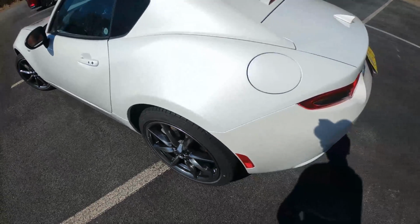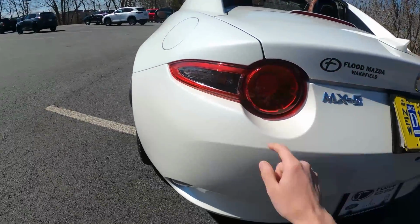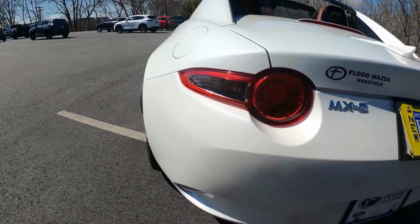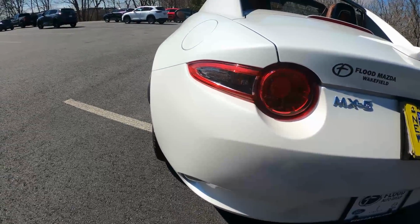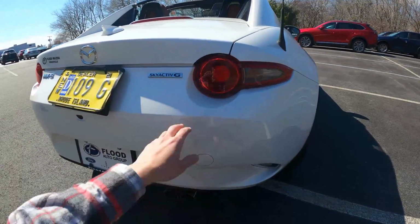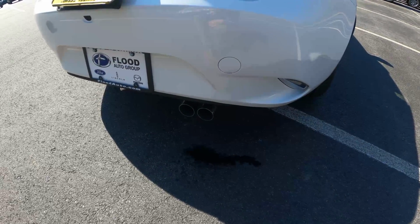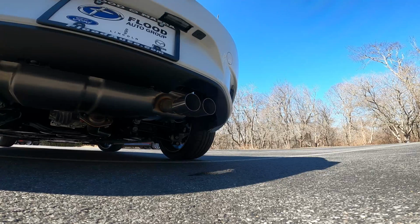They look good. In the rear here, you do get your MX-5 badge, your Flood badge, and you get the LED rear lights. I think they look pretty interesting, and they suit the car well. On the other side, you get your Skyactiv G badge, and you do get your dual chrome tip exhaust. Let's listen to that now.